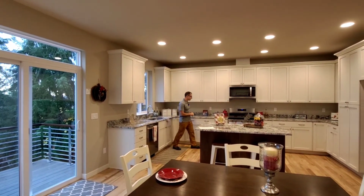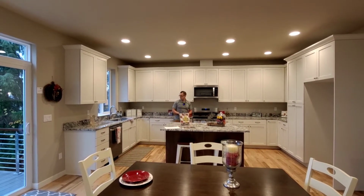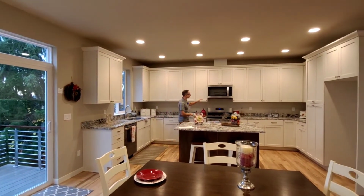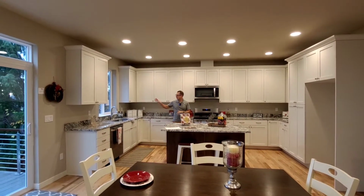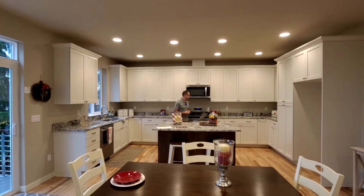As we come around, you'll see that we have a propane-fired stove, and that's stainless steel. The dishwasher is also stainless steel, and this is Energy Star rated. For ventilation, we have a microwave hood, and then again we have a window. You'll notice throughout the entire house, we have a lot of windows to allow natural light to come in.